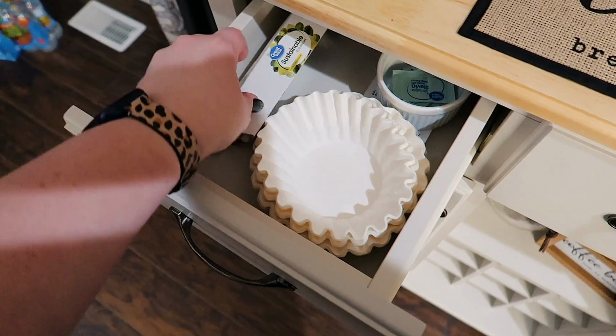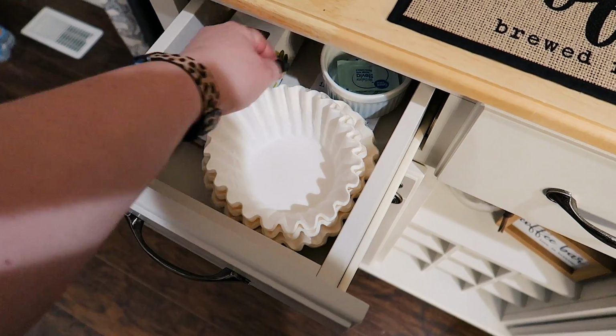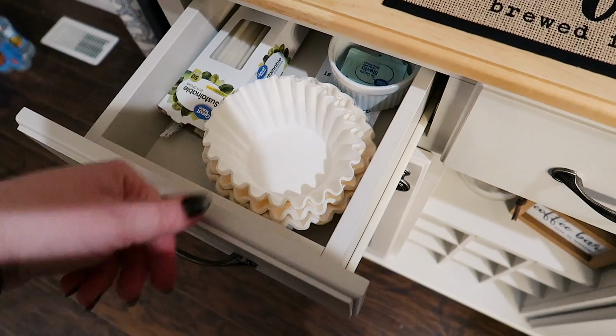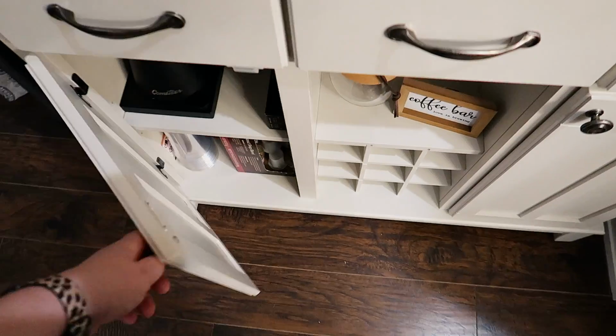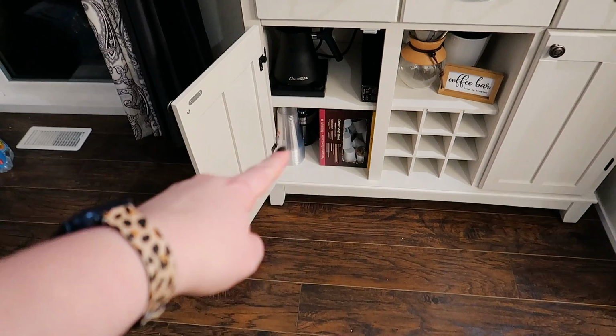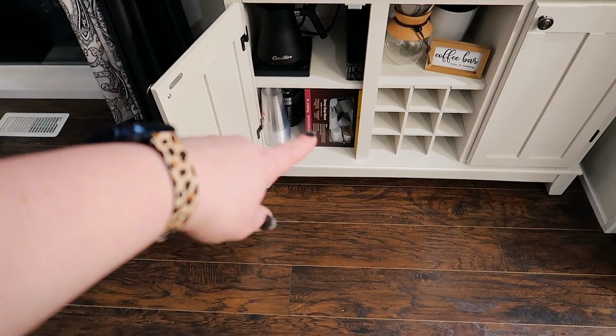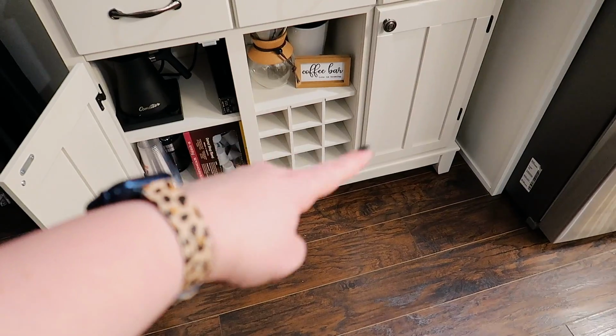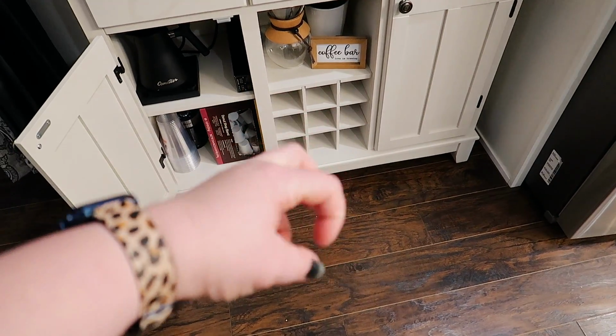I have some straws in there, and then we don't really use sweetener in our coffee, but I have some left, so I just put it in there. And then down in here I have my electric kettle, some extra Nespresso pods, some extra cups, extra Keurig cups, and then my coffee grinder. There's also this kind of wine rack thing down here too.